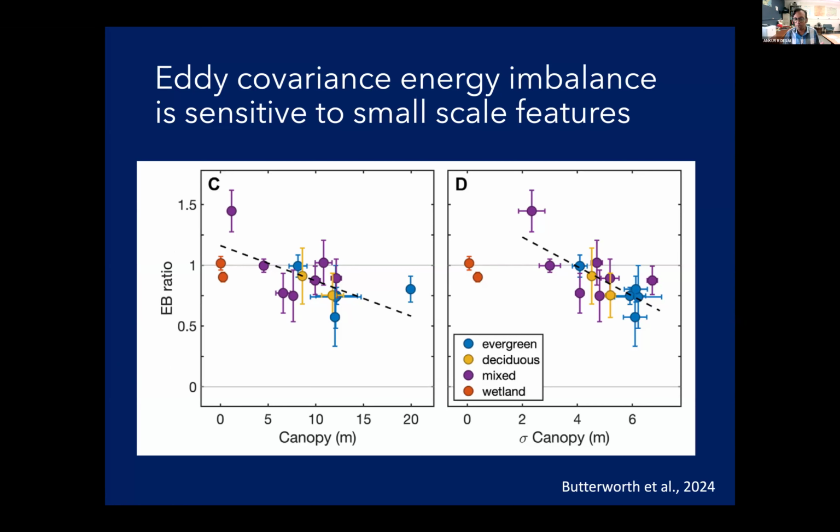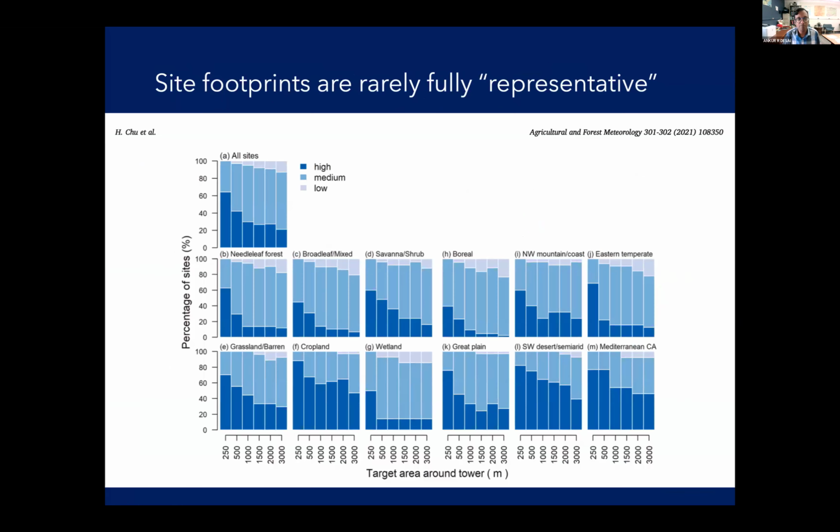And this is becoming a bigger and bigger problem as more people want to use flux towers for things like water management. And Hou and Hsu, of course, had a classic paper in 2021 that showed that virtually every flux tower out there is not fully representative of the thing they say on their IGBP land cover that their flux tower is supposed to represent when you actually run footprint models at all these sites.